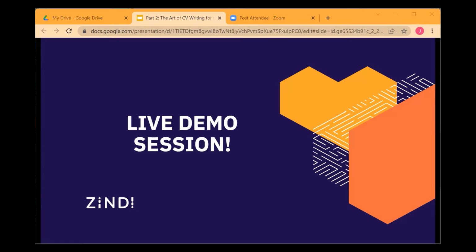So as you can see, the profile is at the top. I didn't put any contact details at the top because, for data protection reasons, I didn't want to put the person's details, but it's usually at the top, just underneath the logo.